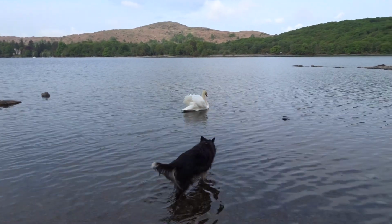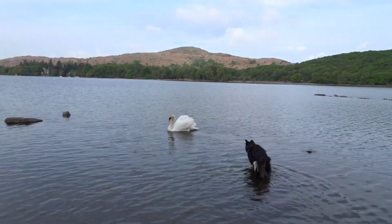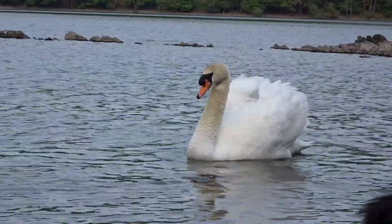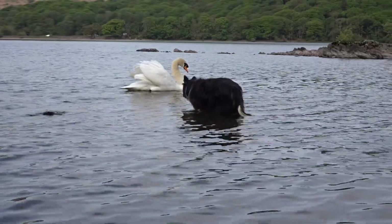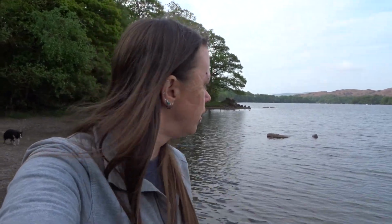I think this guy might be trying to defend a nest around here. Kai, wouldn't get too close, he'll get mad. Good girl, Kai. Wonder where that nest is. It's got to be fairly close because he's quite adamant that the dogs don't get too close. But I don't see it. Quite surprised. I thought it might be on this island or something. I don't know. He's absolutely stunning though. It's the second time we've had a swan come over and keep an eye on predators.